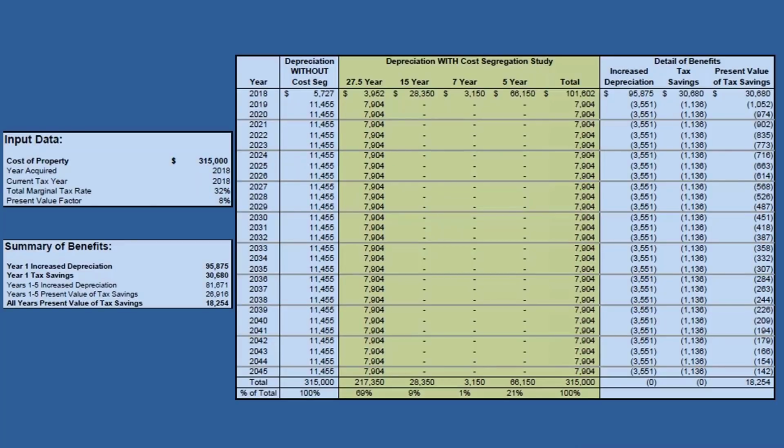Somebody says, can you do this on flips? You're not going to do this on a flip because it's going to be added into your basis. You're not going to be depreciating. Can you do a cost seg on a property that's not earned income yet? Yeah, I don't see why you couldn't, but you have to have something to offset.